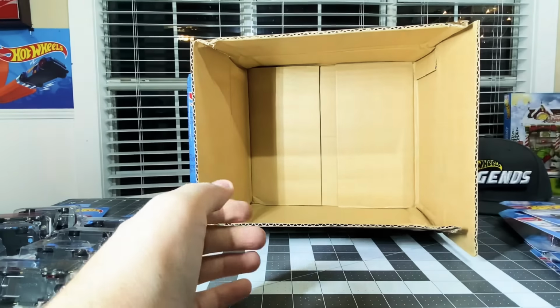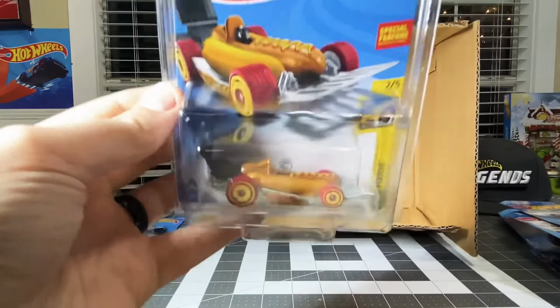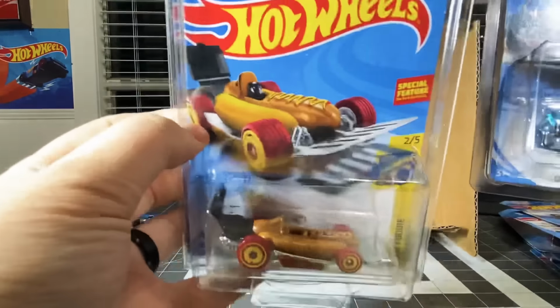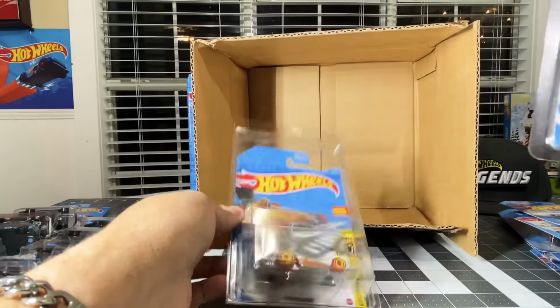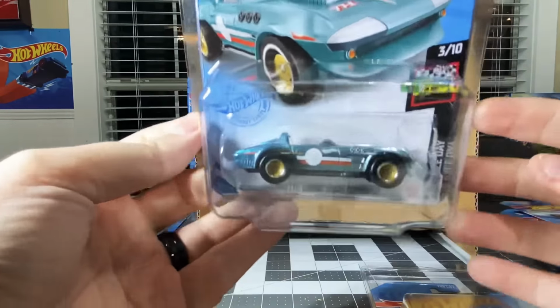Of course, we didn't find the super treasure hunt or treasure hunt. The treasure hunt would have been the Street Wiener here. And as you can see right behind there's your Circle Flame logo for the treasure hunt. And that's the 2021 Hot Wheels B-Case treasure hunt. And then the super, if it was in the case, would have been the Corvette Grand Sport Roadster.